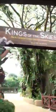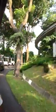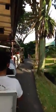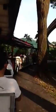Ladies and gentlemen, boys and girls, this is the end of your tram ride. Do continue to discover and meet our other fun friends here at the park. There's more to see in this amazing paradise of birds. Remember to take all your belongings with you and keep your tickets for the next part of the journey.